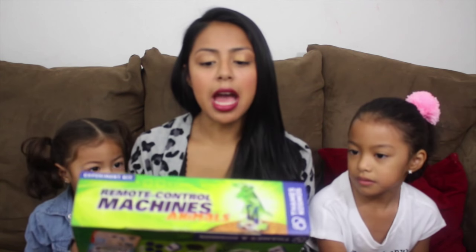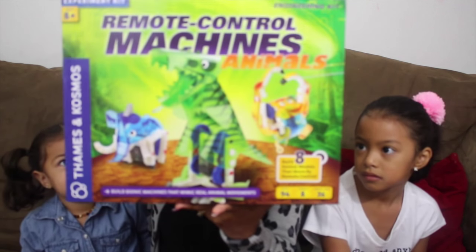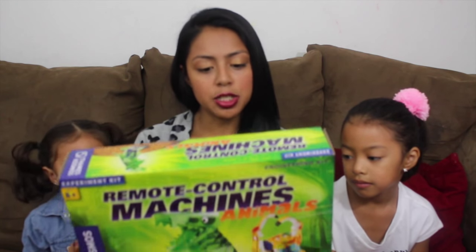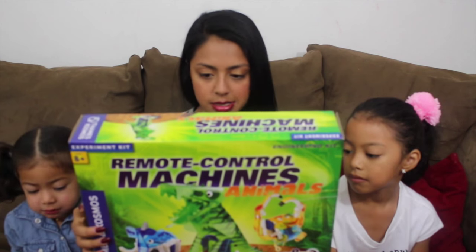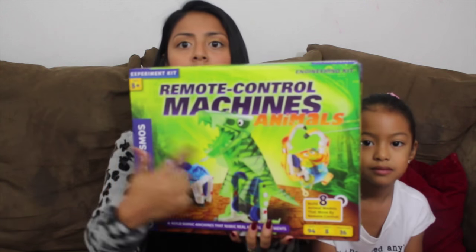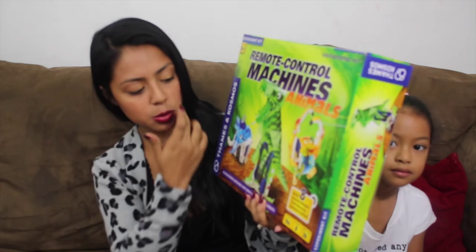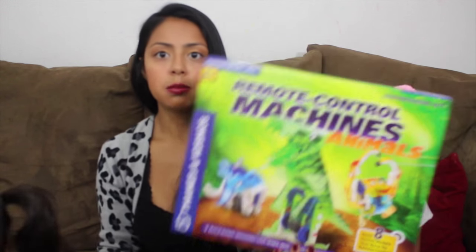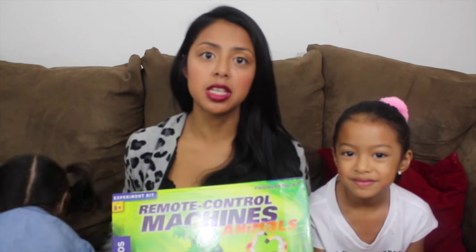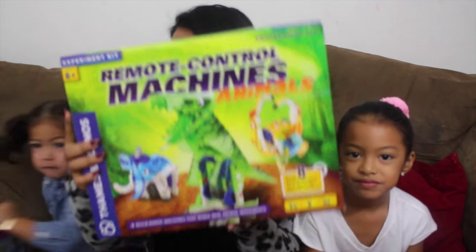The next thing I got was also a dinosaur kit, and I really cannot remember the brand. Oh, Thames and Cosmos. It's pretty much remote control machine animals. It's like Lego pieces that you build to make this dinosaur, and then it comes with a remote control and it moves. That's cool. Something for Henry to do with the girls, definitely, because it's 8 years and up.